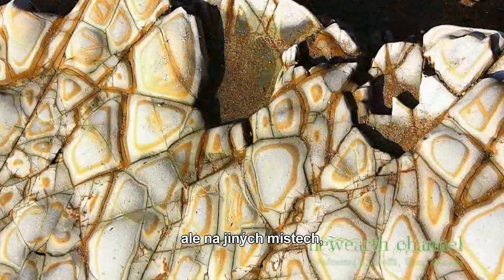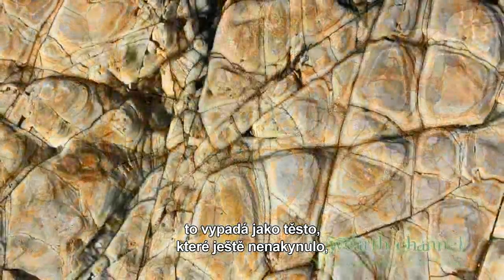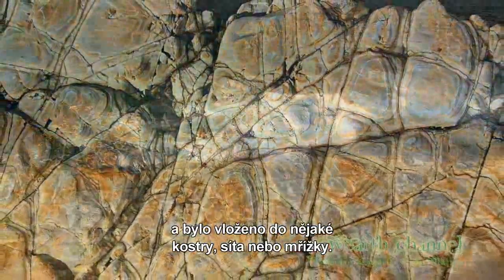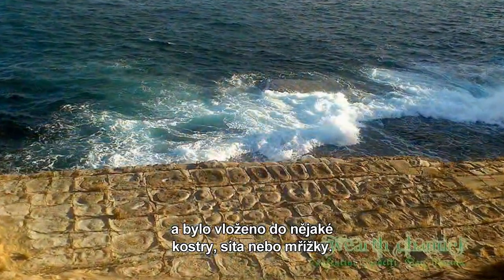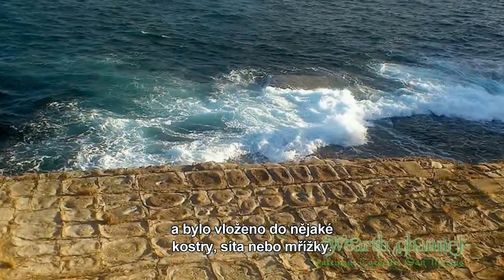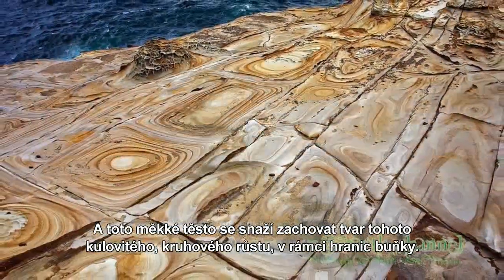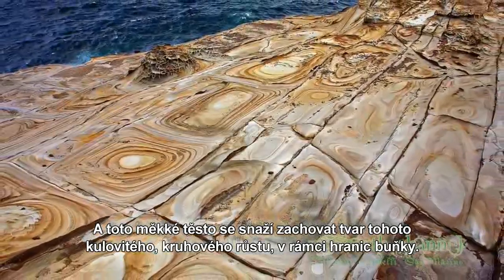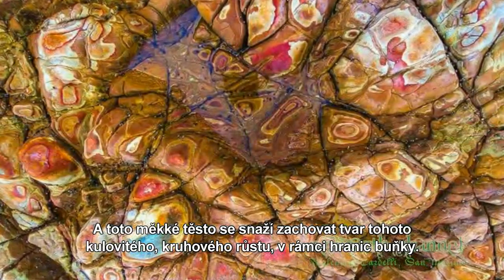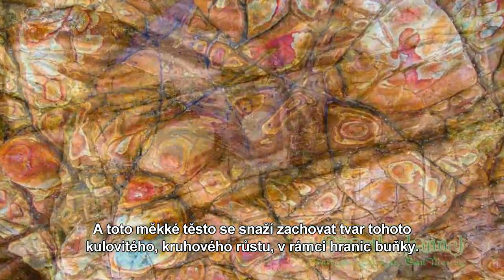but also at other places it looks as if dough that has not yet risen has been inserted in some sort of skeleton or mesh or grid, and the soft dough tries to preserve this shape of globular circular growth within the boundaries of the cell.